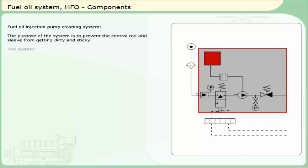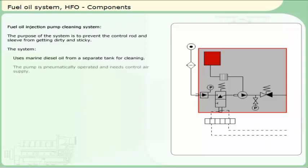The system uses marine diesel oil from a separate tank for cleaning. The pump is pneumatically operated and needs control air supply. Working pressure is 3.0 bar.